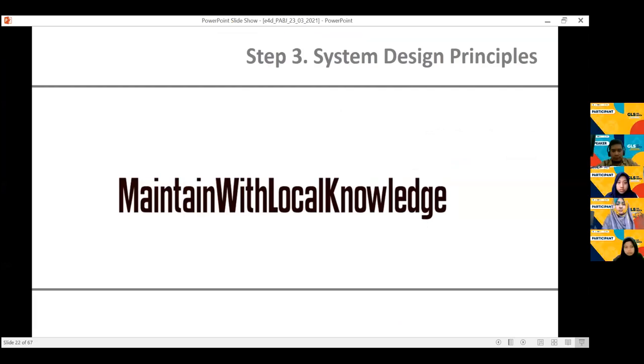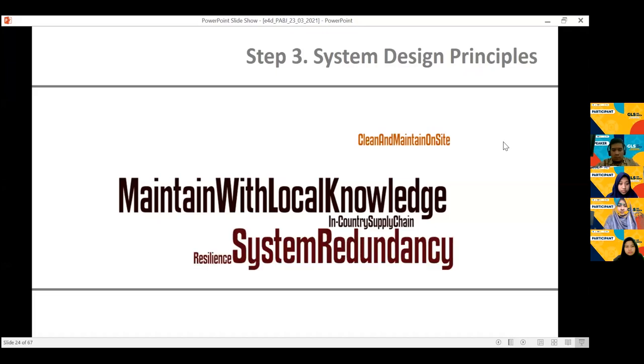So the design principles I take: you should be able to maintain the system with local knowledge. In-country supply chain, you do not want to be importing a battery from abroad if it goes wrong. That will create a delay of months. Clean and maintain the system on site with local people in the village.